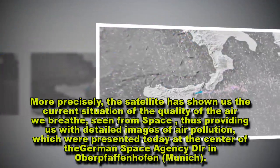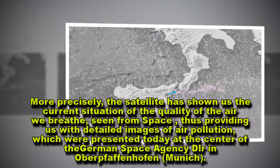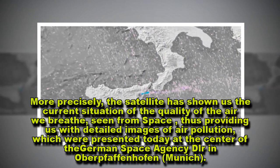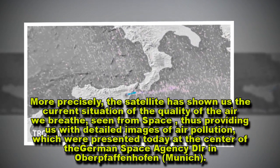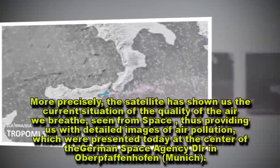More precisely, the satellite has shown us the current situation of the quality of the air we breathe, seen from space, thus providing us with detailed images of air pollution, which were presented today at the center of the German Space Agency DLR in Oberpfaffenhofen, Munich.